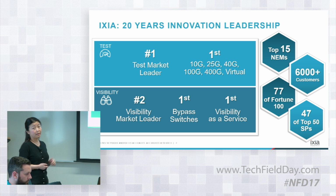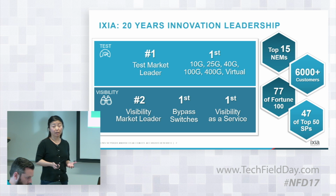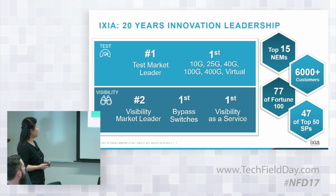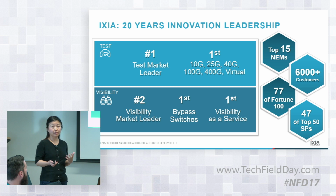In recent years, we expanded our solution into the visibility market. We believe we have the industry's broadest visibility solution, as we have gained ground as the number 2 in the visibility market. Combining the test and visibility solutions, we help the enterprise expand confidence in their network and applications, as traditional network equipment manufacturers and service providers gain the same level of confidence from our test solution.